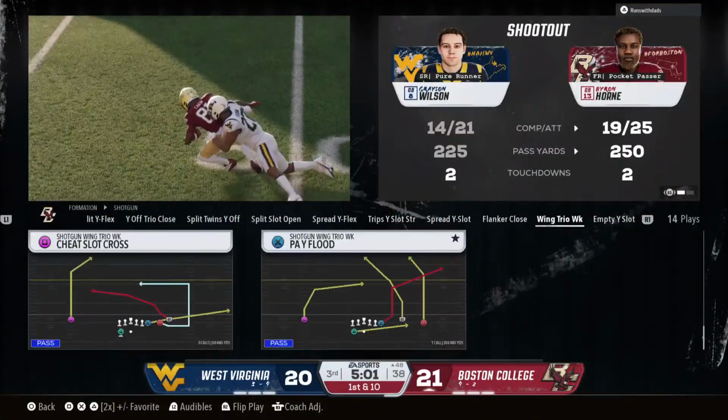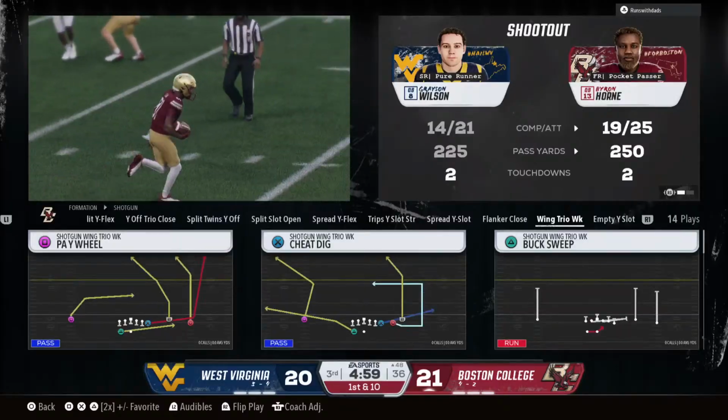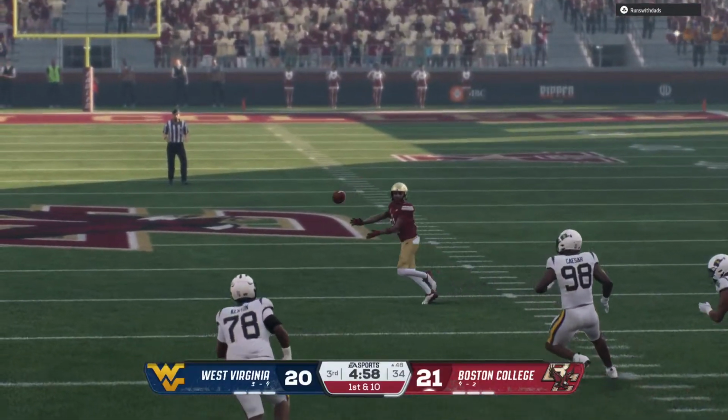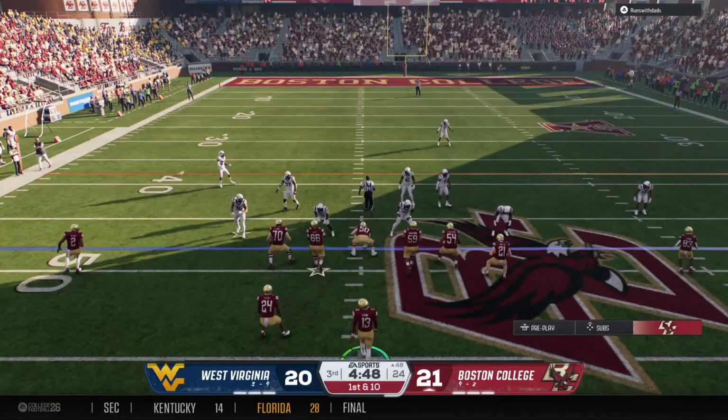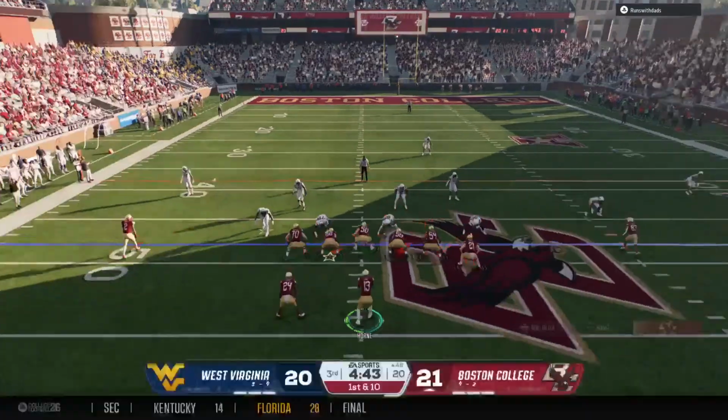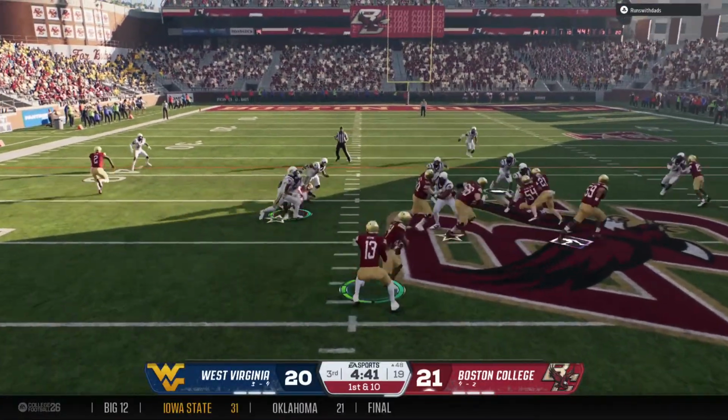Man, you could almost feel the quarterback's eyes getting big on that completion. I don't think even he could believe how wide open his target was. He knew, man, if I just get this to him accurately, something really good is going to happen. And that's exactly what transpired. Nice throw, nice catch, nice play.